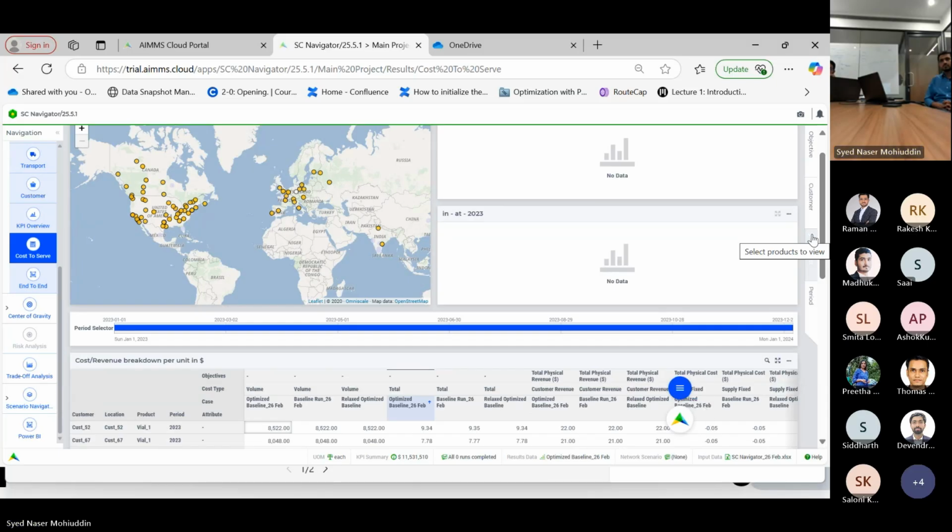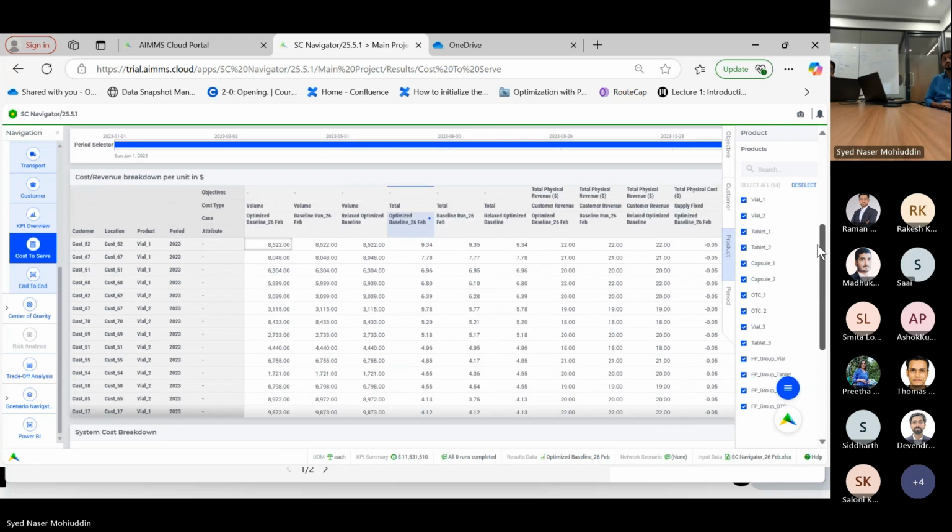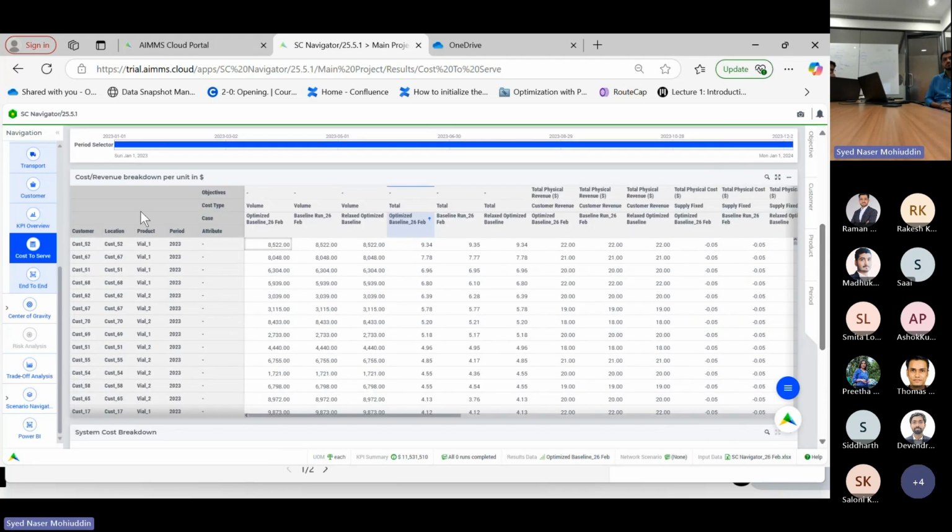So if you see over here, again, quickly show you this particular table. This can be of interest for us. So what the tool did for you is that it identified a bunch of customers, the products that are there over here. So for a given customer and a product, what is the total optimized profit that the company is generating for these three situations? The baseline, which is the existing situation, optimized baseline, in which the tool has identified a better way of moving it around, and relaxed optimized, where you unlocked the warehouses, right?